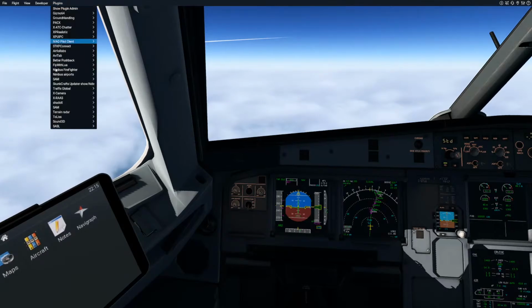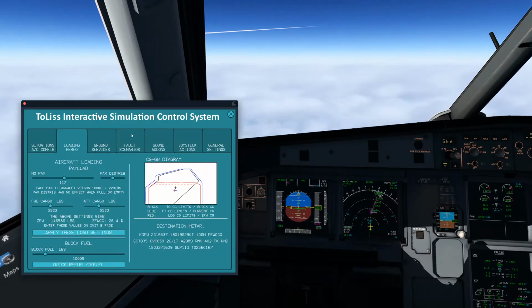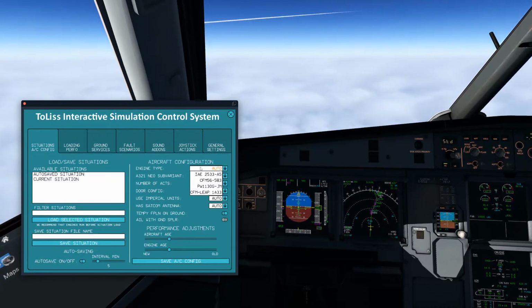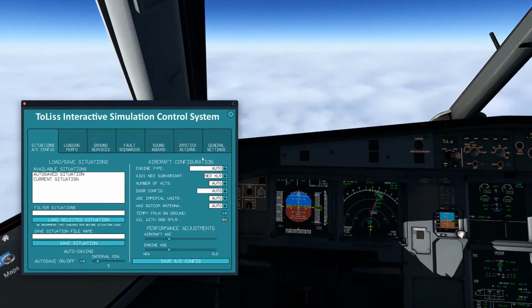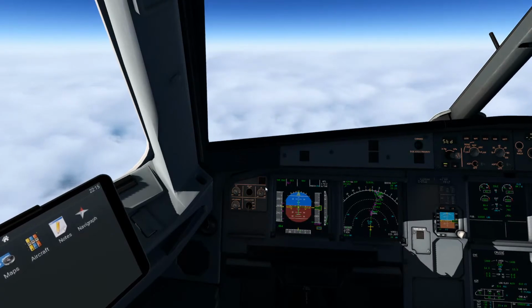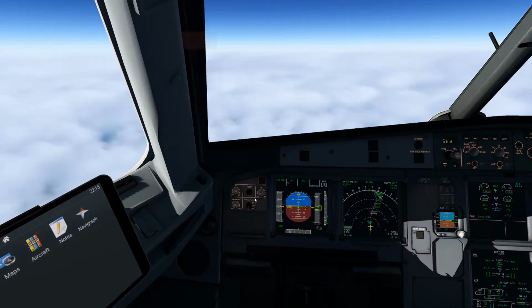Now, if you go to the Toliss, let's see here. All right. So if you go here, you see you have all these engines. You have the CFM LEAP, Pratt & Whitney, CFM, IAE, you have all these engines. And by the way, I have the sound pack for all of them, and they all sound different. So the engine sounds actually sound different. So I purchased all of them.